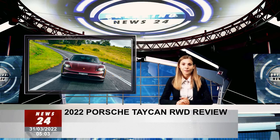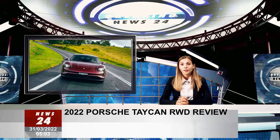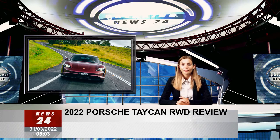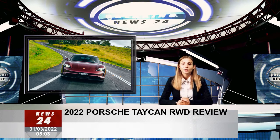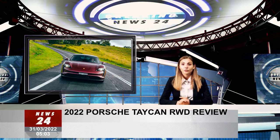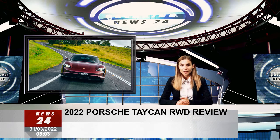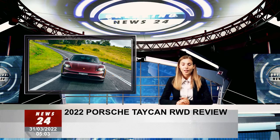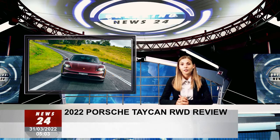Now, touring range. The rear-drive Taycan's standard battery pack is good for 369 kilometers and takes 8 hours to recharge if you have an 11 kilowatt outlet. The Performance Battery Plus allows a claimed 434 kilometers of touring range and 9 hours for a full charge.